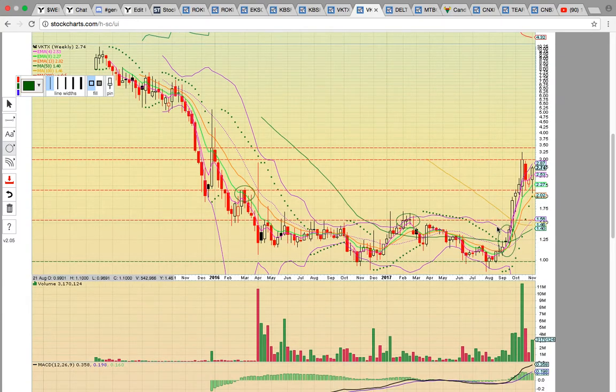Down here it broke above the middle Bollinger Band and the 50-week moving average. That signaled that there was a new uptrend starting, and then it got above the 100-week moving average, and then it's just been riding EMA 4 support higher. It's been staying above that level.